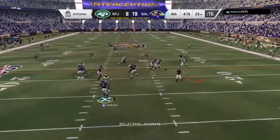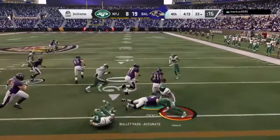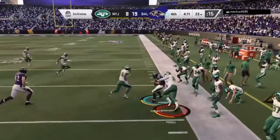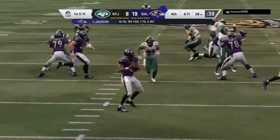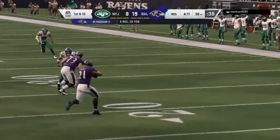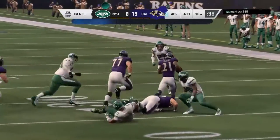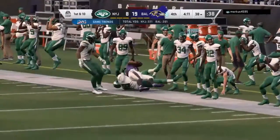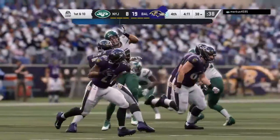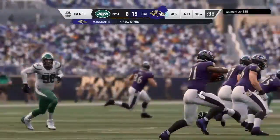Looking to throw again on 2nd down. Jackson, they go screen. This is Ingram. They get 14 on that one. That's good for a Baltimore 1st down. But probably the only thing he did wrong there was go out of bounds, nursing this 4th quarter lead. You want to stay in, eat the clock. Yeah, you got to love the effort, the catch, the extra yardage, but you got to know the situation. Stay in bounds, young man.